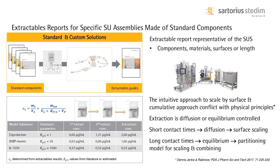But when you go to high coefficient of partition here, you see that if you extrapolate based on the scale, based on the number of process steps, you will make a big error, because here you have reached the equilibrium, and it doesn't matter whether you use 1, 2, or 3 bags in series or only one. So that's a key observation that Armin will describe in more details and more scientific data.